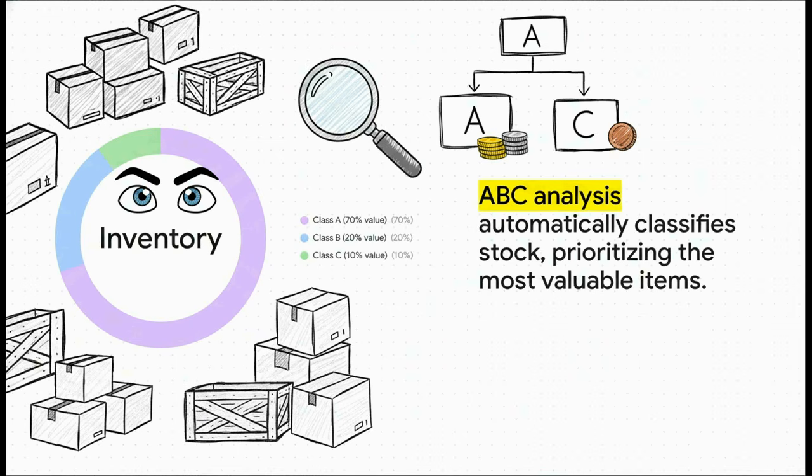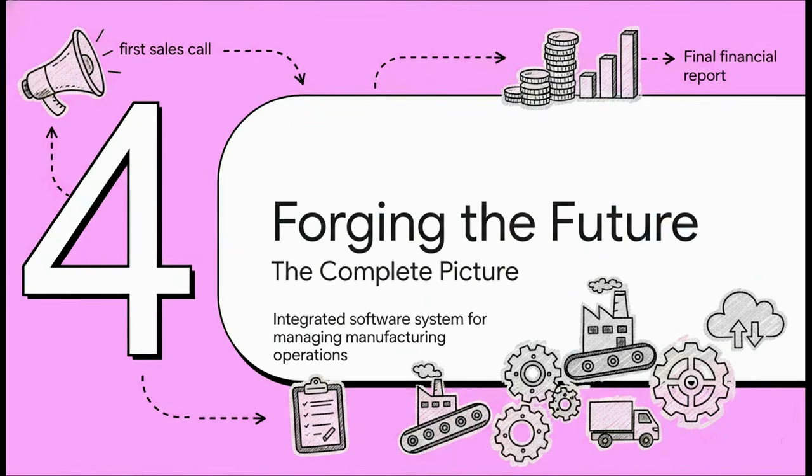They might make up 70% of your inventory's value. The system tells you to watch these like a hawk. Class C items, on the other hand, are the low-value nuts and bolts. You need them, but you don't need to stress about them as much. It's all about smart prioritization. So when you put all of these pieces together, from that first sales call to the digital twin on the factory floor, all the way to the final financial report, what have you actually created?